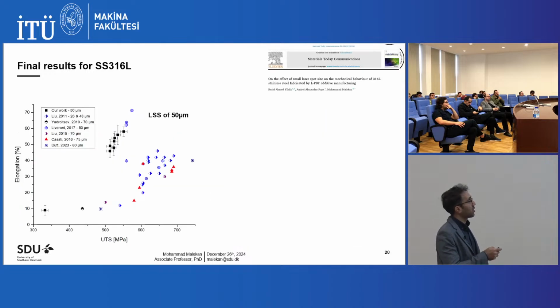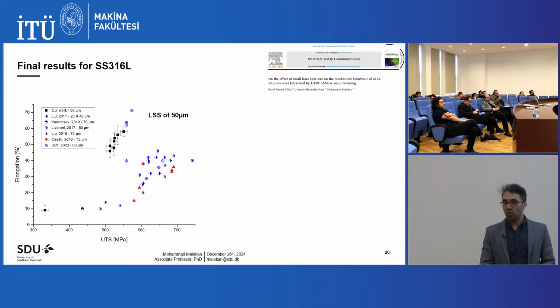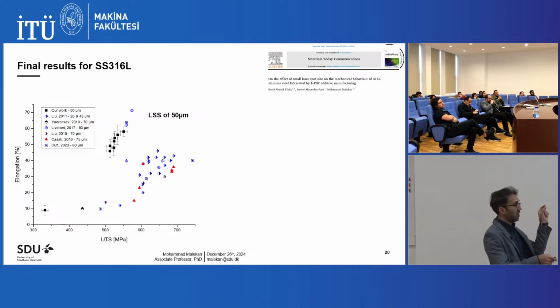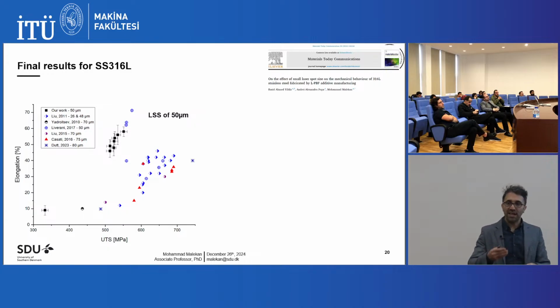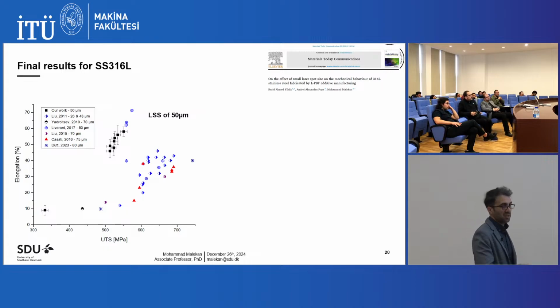And as I said, for the stainless steel, this is just a wrap-up of all the static testing, like the tensile testing that we did. So here we can see these are the results from our own tensile testing using a laser spot size of 50 micrometers. So the beam diameter was 50 micrometers. And we see the comparison with others that used not exactly the same spot size, but in the range of less than 100 micrometers of spot size. And in some cases, for example, the elongation in our cases works better than the others, but not the best ultimate tensile strength that we could get.